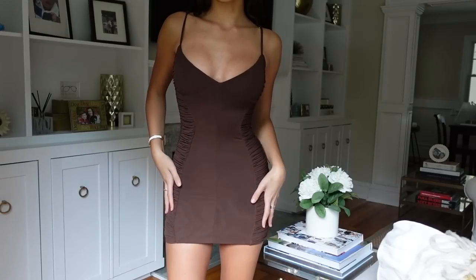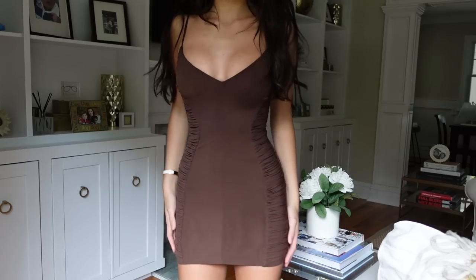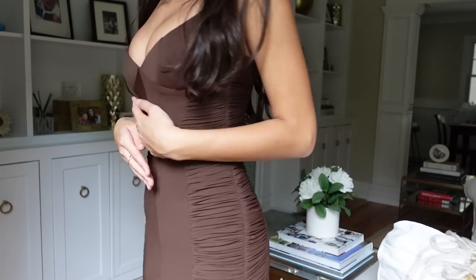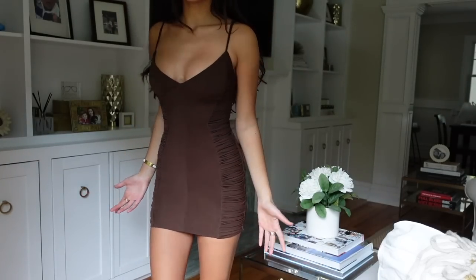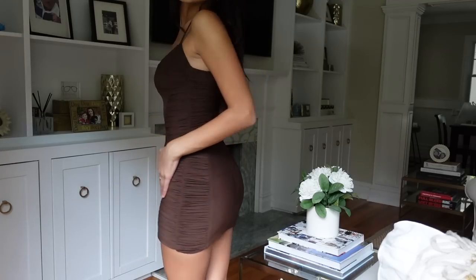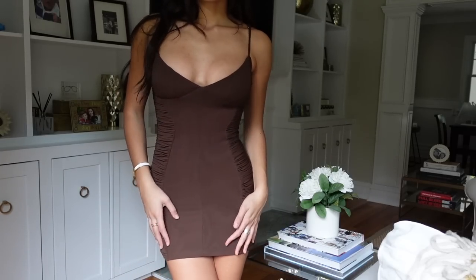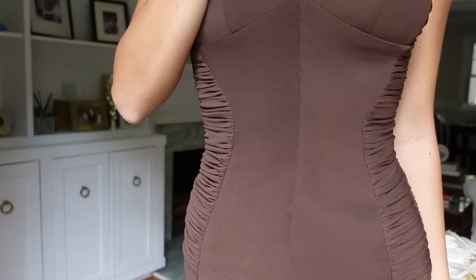Oh, the color is literally so beautiful. And look at how well it fits your body. This is insane. So cute, I'm obsessed with these dresses. Like I said, I would wear this with a leather jacket or puffer and combat boots to make it a little more cute and girly. I feel like I wouldn't wear this one out, but I'm obsessed with this and the color for fall.